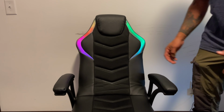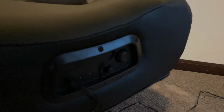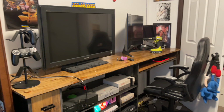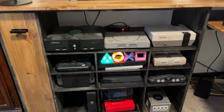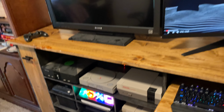This is a rocker chair. This chair is actually able to be on the stand like this, so you can sit in it in this position, or you can take it off the base and have it rock on the floor. And it has a control system over here, so that you can control the speakers that are on it. And then over here, this is the console gaming setup, and then this is the computer gaming setup. So we're just gonna start with the console stuff.